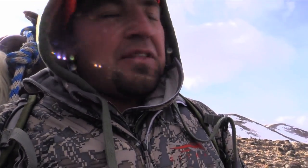Believe it or not, we've seen a group of probably, I don't know, 100 elk, and then another group of about 400. They kind of merged together. They went down into this drainage, and we've just been sitting here watching to see if they come out. It doesn't look like they're gonna. We're gonna bail off the mountain for tonight.